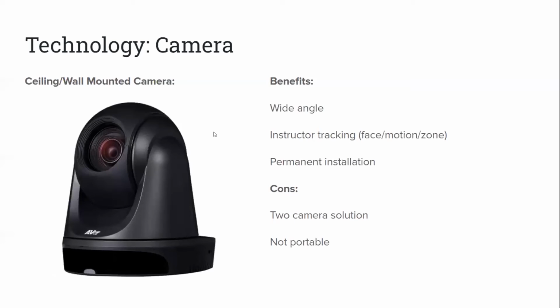You could get a ceiling or wall mounted camera. It would be wide angle. It could be instructor tracking based on face motion, or divided up in zones. It would be a permanent installation. The cons would be that it could be part of a 2-camera solution, depending on where you mount the camera, and it would not be portable.